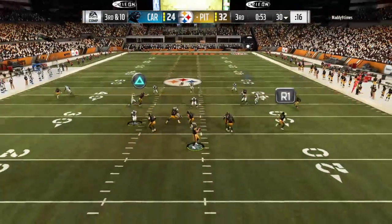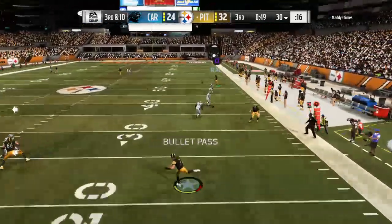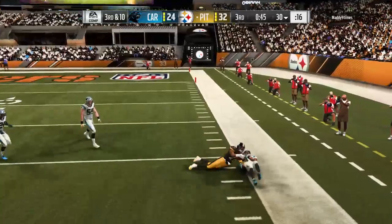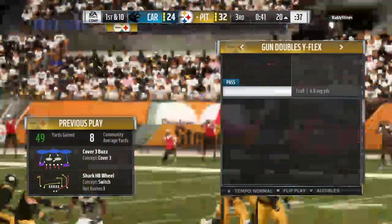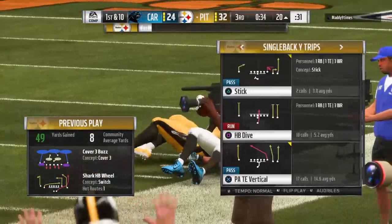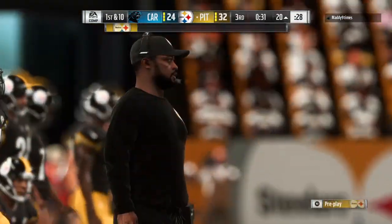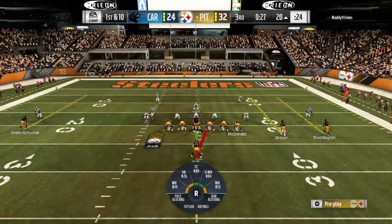The pressure drops off as they look to throw. Eluding the pressure, right. He's looking deep for Bell, and the defense loses him. It's complete, and he's going to get this deep on a Carolina side of the field. A big play on 3rd there for the Steelers. 49 yards. A big play as it gets them all the way down to the 20 now for 1st and 10.